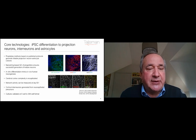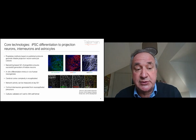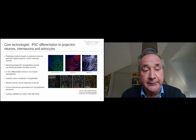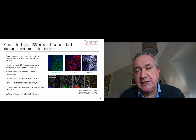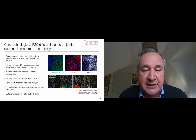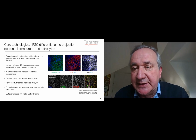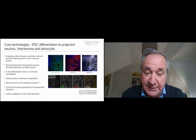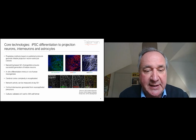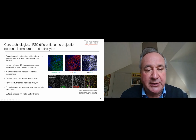In vitro differentiation mimics human in vivo neurogenesis, so we believe that the neurogenesis we see in our culture systems is similar to that seen in vivo in humans. And the cerebral cortex complexity is recapitulated. We see structures, which you can see on the right here, showing some of the complexity that's seen in, say, the human cerebral cortex. And network activity, so this is electrical signaling that we believe is relevant to demonstrate maturity of the synaptic connections, can be seen around 60 days or more in culture. And the cortical interneurons are generated from neuroepithelial precursors.